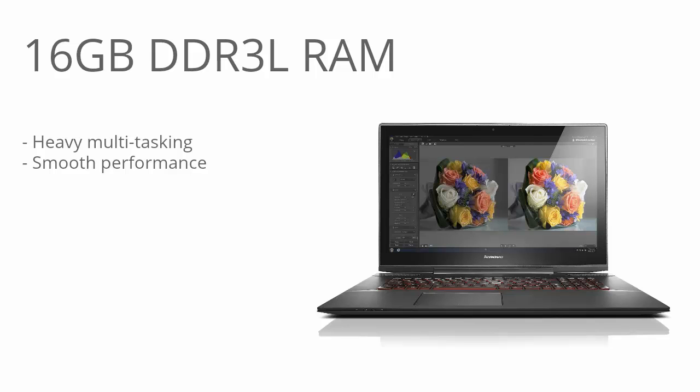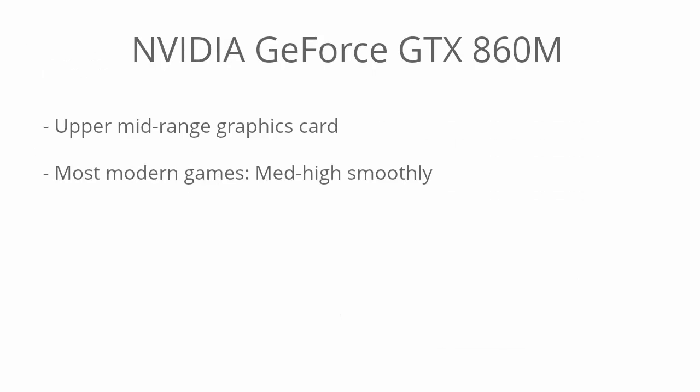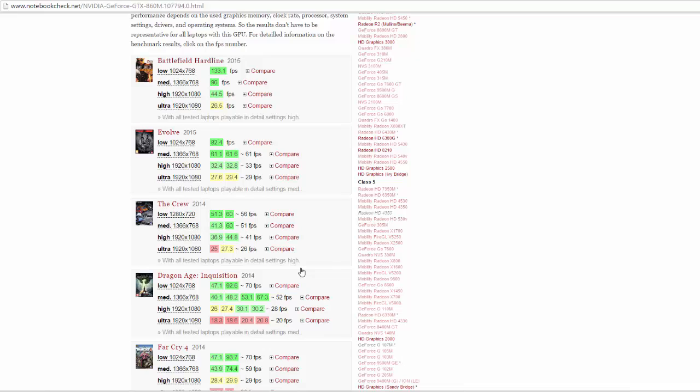So let's talk about the GPU. It's running the NVIDIA GeForce GTX 860M. Now this is an upper to mid-range graphics card, and I'm going to jump over to the benchmark so you can see exactly what kind of performance you can expect when it comes to gaming. So as you can see, it can run Battlefield Hardline on 1080p at 44.5 frames per second on high settings, 96 frames per second on medium settings, and note the 720p resolution.